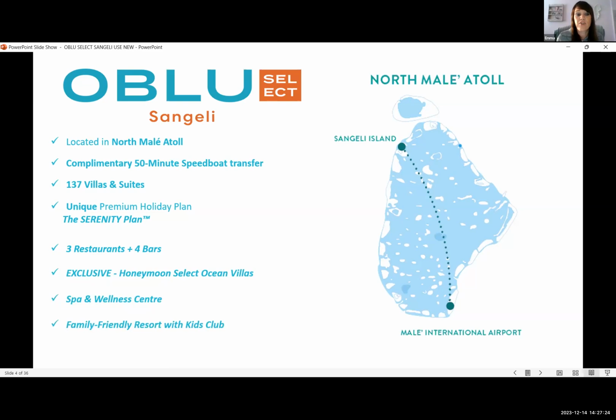And the all-inclusive is a premium holiday plan called the Serenity Plan. And we really cater well for food for children of all ages and adults. In the main restaurant, it's all live cooking and things like that going on, different themes every night. And there'll always be a pasta station and the chef will cook up different food depending on what your requests are. So we cater really, really well for children and everybody here.